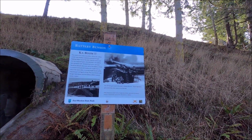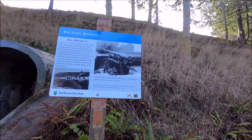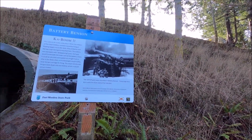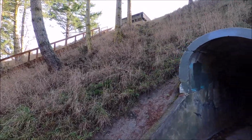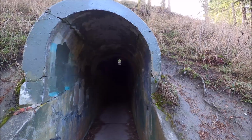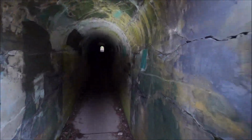Named in honor of Captain Henry Benson, who served in the Mexican-American, Third Seminole and Civil Wars with the 2nd U.S. Artillery. So does this go anywhere? Oh, wow. It does.